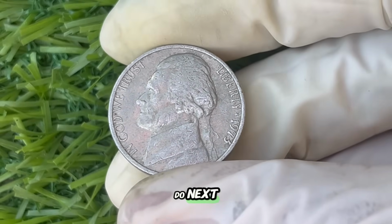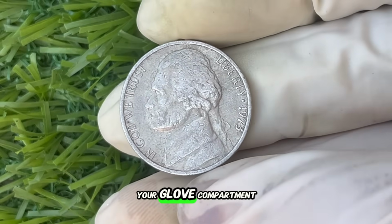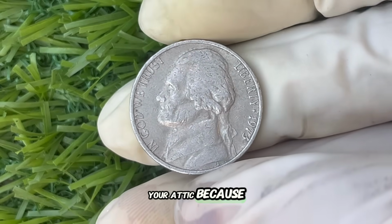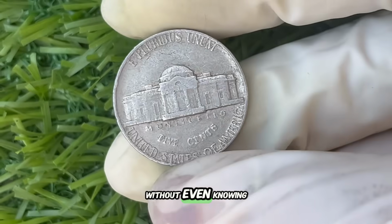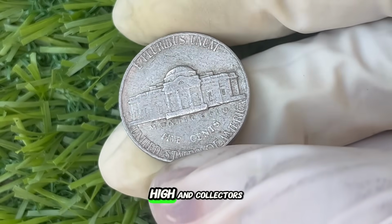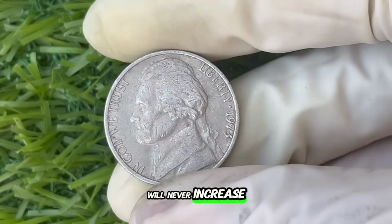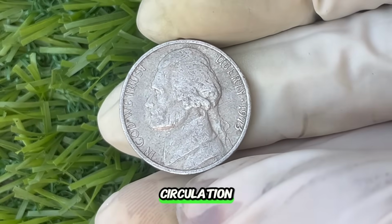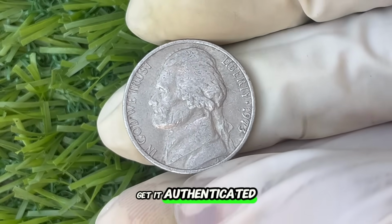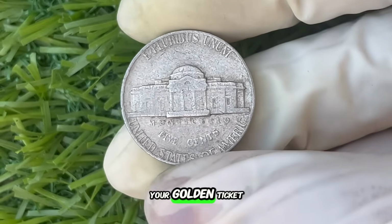So, what should you do next? Go through your old coins tonight. Check your drawers, your glove compartment, your attic. Because every day that passes is another day you might be sitting on life-changing wealth without even knowing it. The demand is high, and collectors are ready to buy, but the supply of these coins will never increase. That's why timing is everything. And remember, when you find one, don't just toss it back into circulation. Get it graded, get it authenticated, and get it in front of the right buyers. Because that little nickel could be your golden ticket.